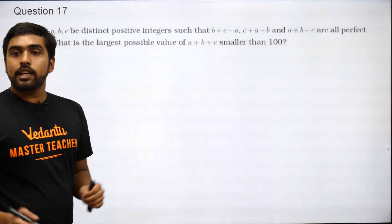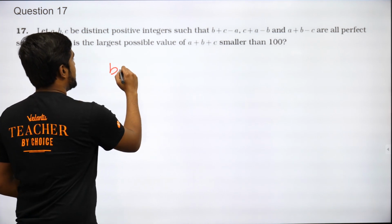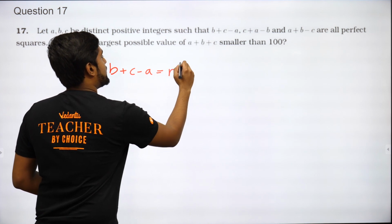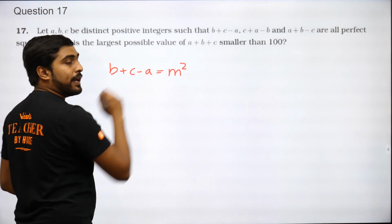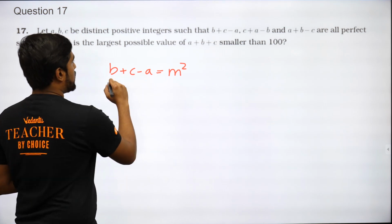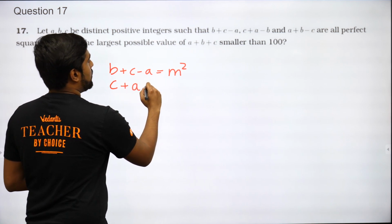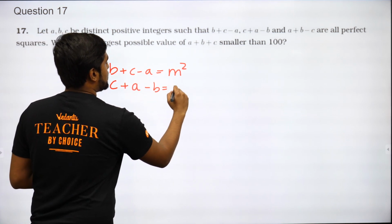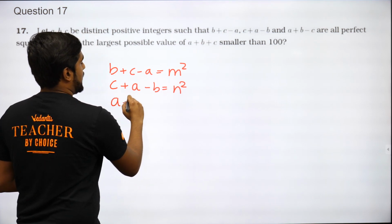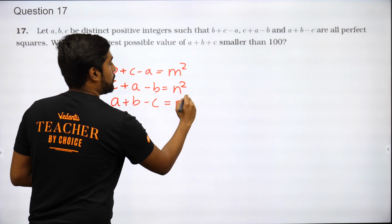Alright, let's write down the conditions that are there. So what's the first condition? First condition states B plus C minus A is a square. Let's take it to be m square. This will be an integer because A, B and C are given as integers. Okay guys, so what's the next term? Next term will be C plus A minus B, which we can take as n square. And what's the final term? The final term is A plus B minus C, which we can take as p square.